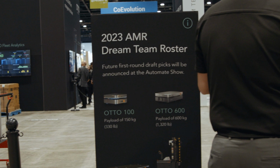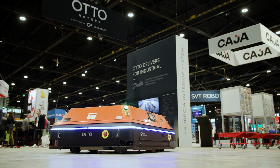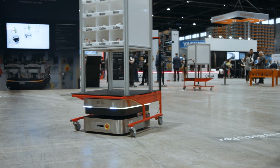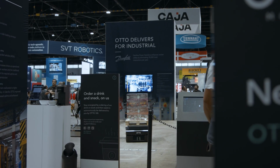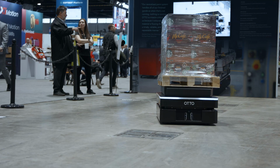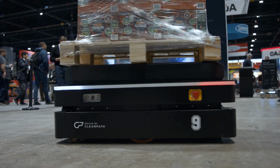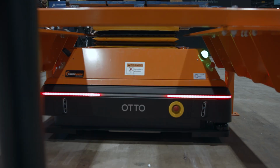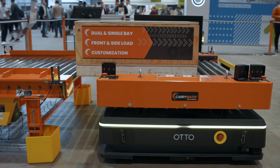Of this show, we're emphasizing the dream team. We have the most comprehensive range of vehicles, all the way from our smallest vehicle, the OTTO 100 in the silver here, our mid-range, which we're very excited about, OTTO 600, with a 600 kilogram payload in the smallest form factor of any supplier globally for what it can carry and the level of intelligence. Over in the corner, we have an OTTO 1500.